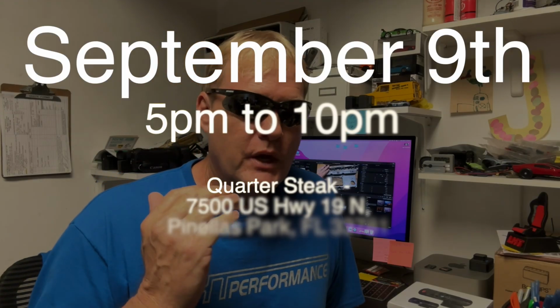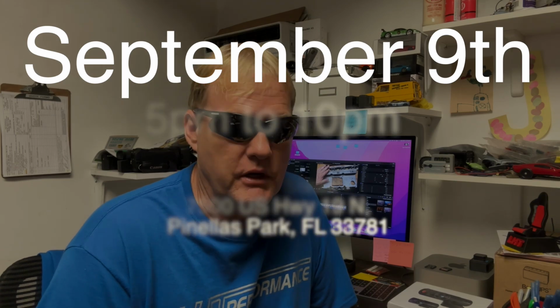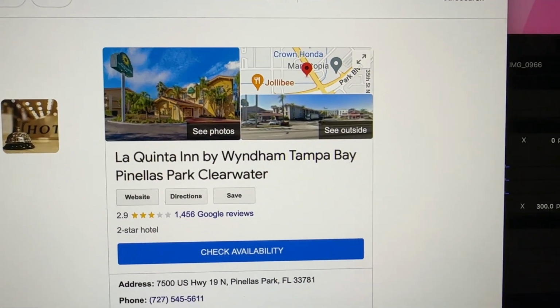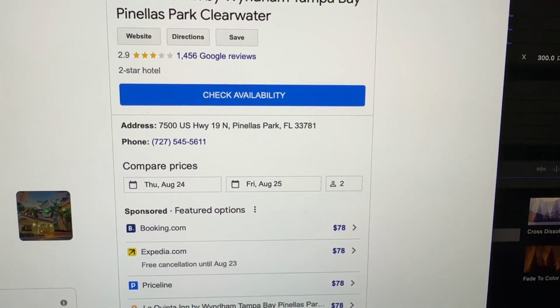September 9th, we are going to be at the Quaker Steak and Lube on 49th Street. It's in Pinellas Park. There is a hotel directly next door. If you want to come for the meet, it's a Saturday night, 5 to 10. Maybe you can stay there, eat, and then go back to the hotel and chill and make a weekend of it in beautiful Florida. Pinellas Park, we're real close to Clearwater, real close to St. Pete, real close to Tampa. Fantastic area. If you like beaches, if you like sun, if you like nightlife, we have it all here. Why do you think the whole entire world has moved to Florida?